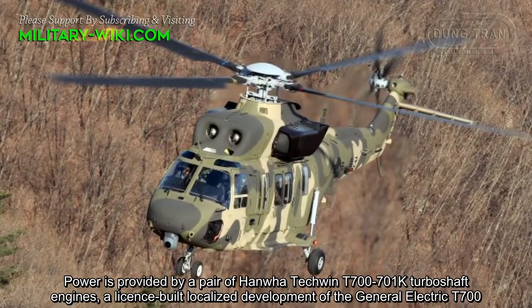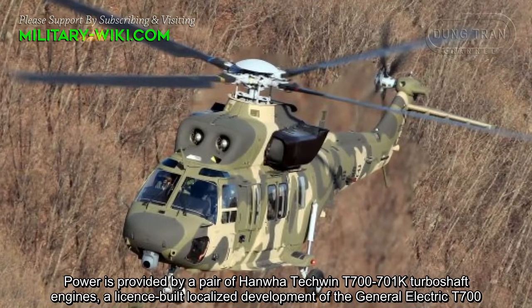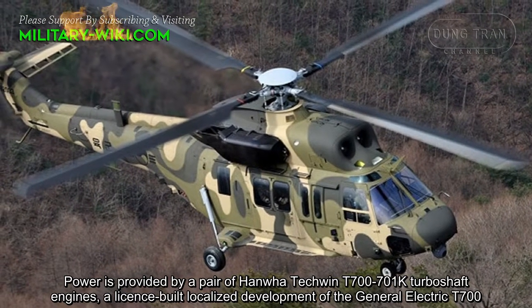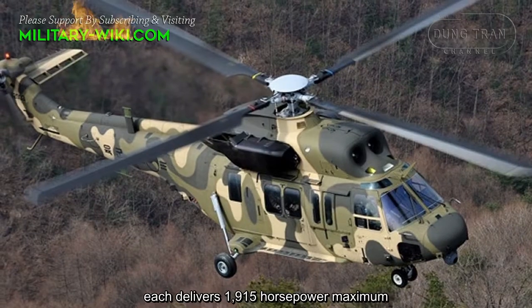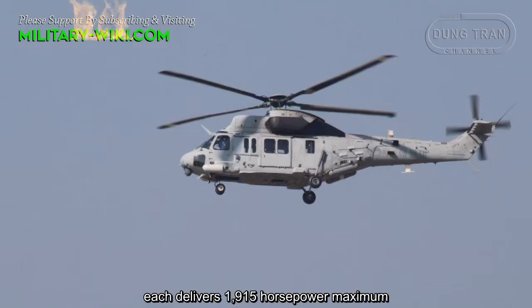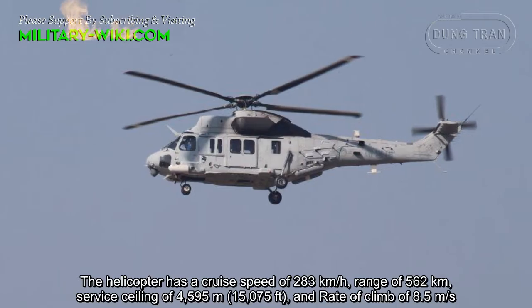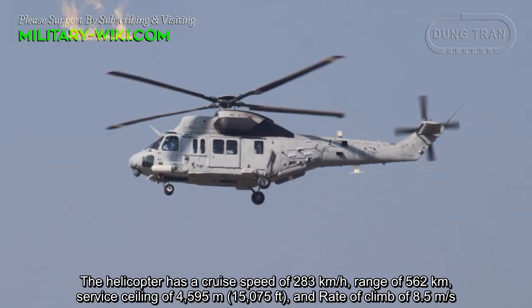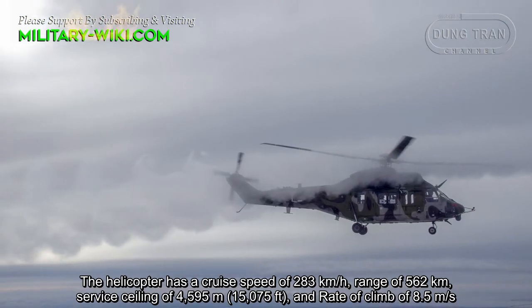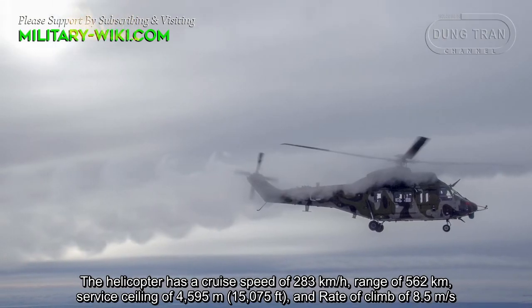Power is provided by a pair of Hanwha Tailwind T700-701K turboshaft engines, a license-built localized development of the General Electric T700. Each delivers 1,915 horsepower maximum. The helicopter has a cruise speed of 283 km per hour, range of 562 km, service ceiling of 4,595 meters, and rate of climb of 8.5 meters per second.